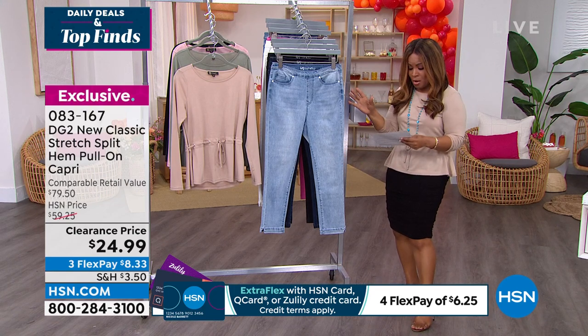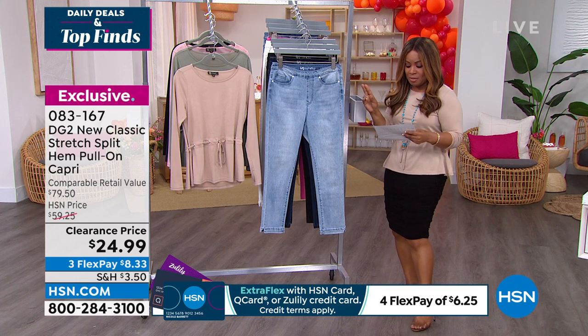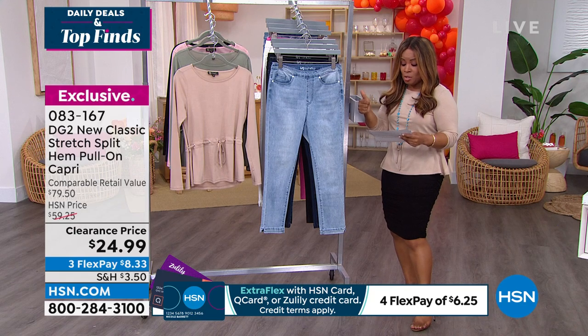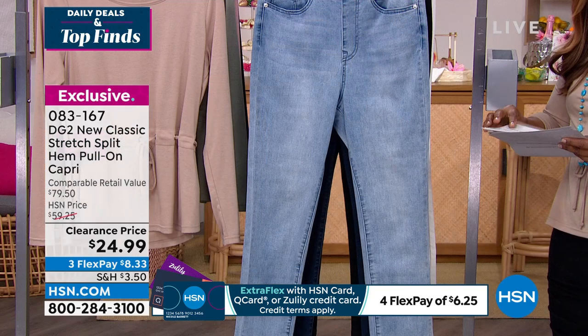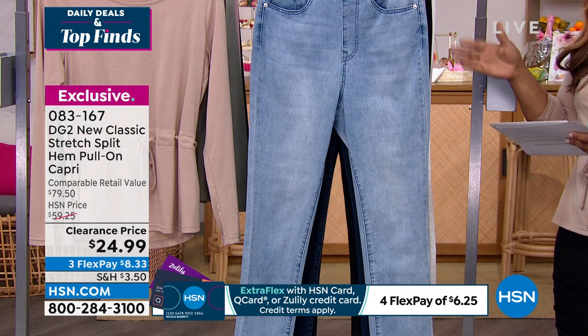Sam, let me quickly go through the colors and then we're gonna get into it. We're even offering this in petite. Your average length is gonna be 23, your petite is gonna be 21. Sizing here is extra extra small through 4X.